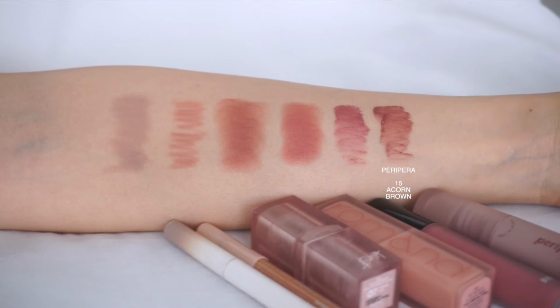Next up is Peripera's Ink Mood Matte Tint. This is in the shade 15 Acorn Brown. We have a classic brown color. There's no orange or red or coral in this. Overall, it's going to look like a brown color. If you are into Peripera's Brown Heaven, I would say this is the matte version of that. There are a few brown shades in the Korean market like Acorn Brown, which is so beautiful and flattering for my natural beige skin tone. I like that it doesn't have any orange or red in it.